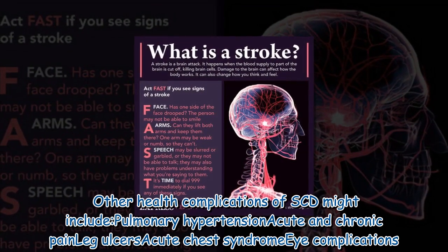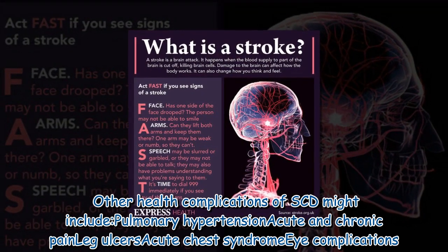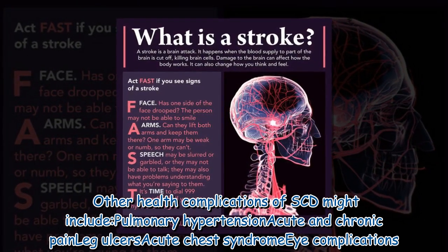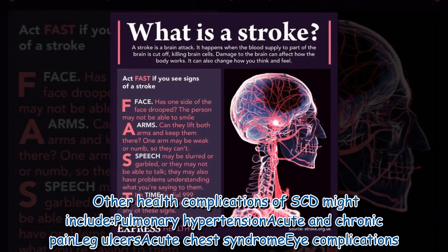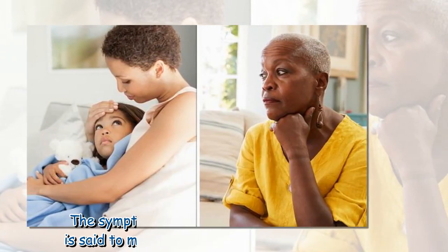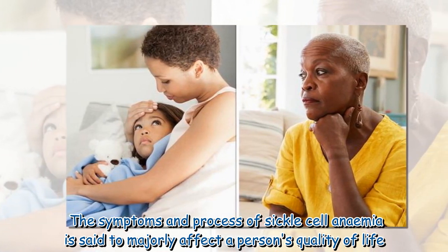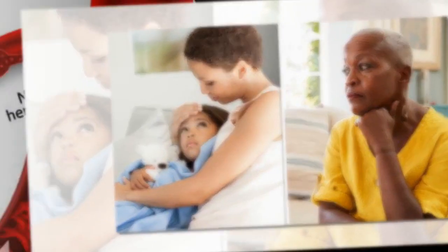Other health complications of SCD might include pulmonary hypertension, acute and chronic pain, leg ulcers, acute chest syndrome. The symptoms and process of sickle cell anemia is said to majorly affect a person's quality of life.